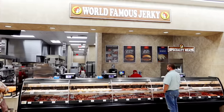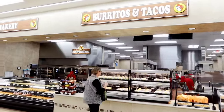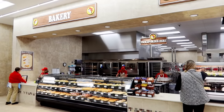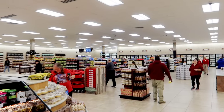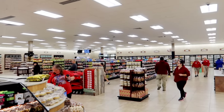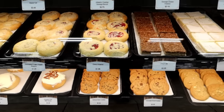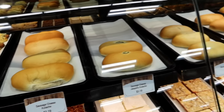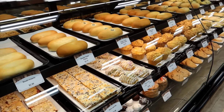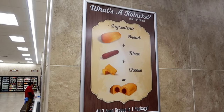Right over here, you can get beef jerky, you can get normal burritos and tacos, and then they have a bakery over here as well. Along with the whole basically convenience store on the other side of the store that we hadn't looked at yet. So they not only have dessert bakery stuff, but they have kolaches, which are great. They have sausages inside. They have a variation of stuff. There, that explains to you what a kolache is.